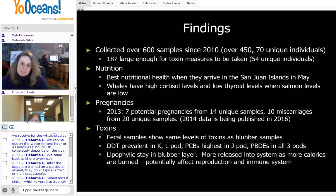All right, so how many samples have we found? Well, since Giles and I started as a team in 2010 with Jessica Lundeen, that was her first year, we have found over 600 samples. 450 have been large enough for some sort of analysis, whether it's DNA, hormone, or toxin. And we've actually gotten 70 unique individuals out of 85 whales.